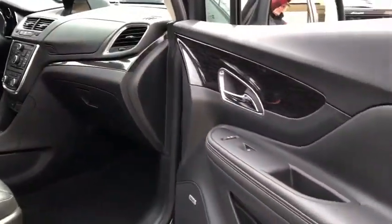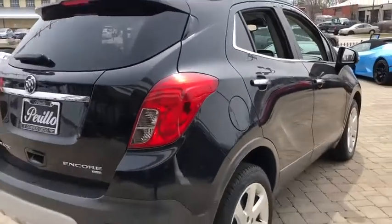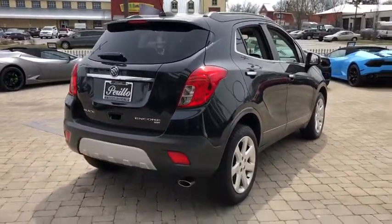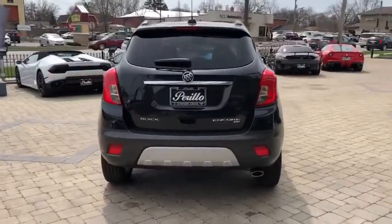seat, backup camera, lane departure warning, Bluetooth, leather-wrapped steering wheel, adjustable steering wheel, power steering, floor mats, auto-dimming rearview mirror, cruise control, aluminum wheels, four-wheel disc brakes.